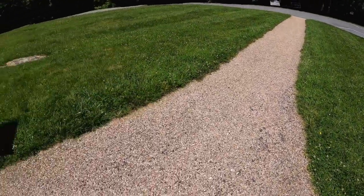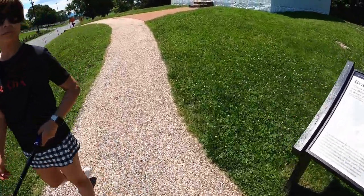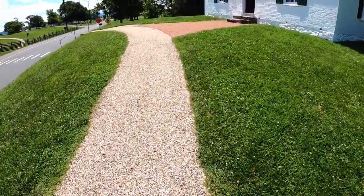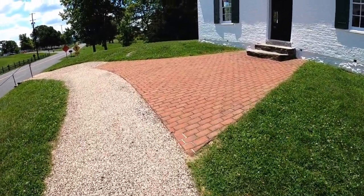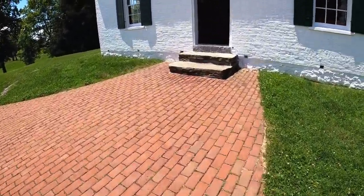Yeah, smoke. It was hard to see. Can you imagine? It's just really hard to see on the battlefield back in those days, with all the smoke from the rifles and cannons.